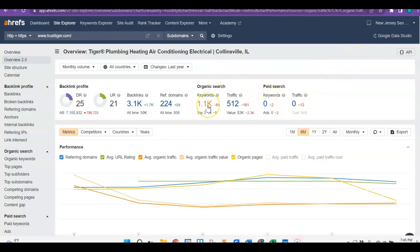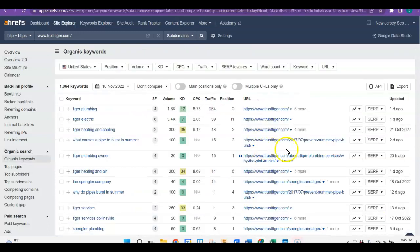You've got over 1,000 keywords. So that's fantastic. You're getting some traffic from that, a good amount of traffic. Part of that is because over 1,000 people every month look for Tiger Plumbing, and you're in the number 2 spot for that. So you're getting over 200 people that are going to your website because of that.